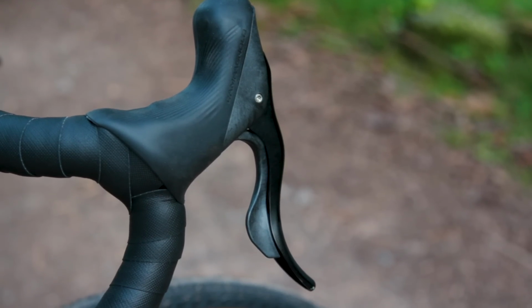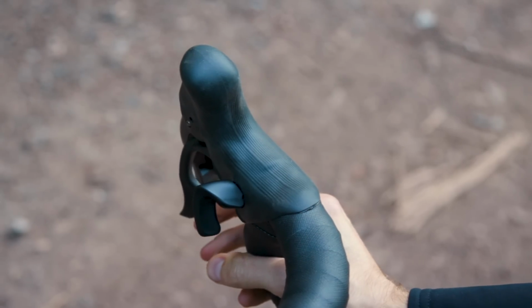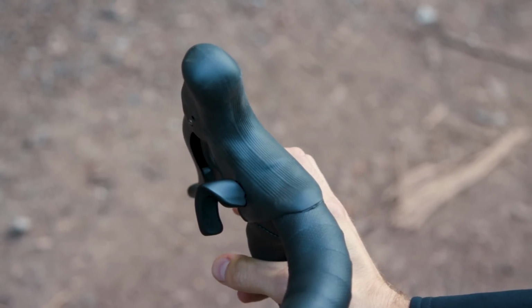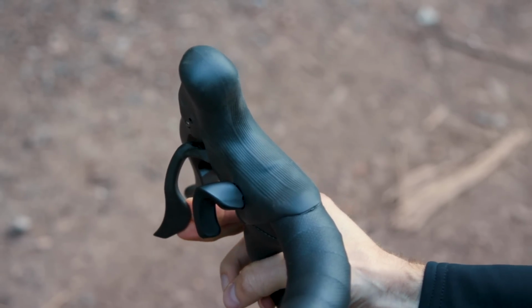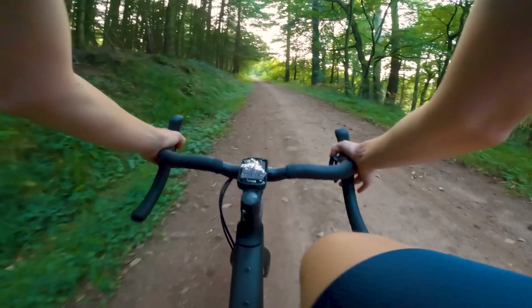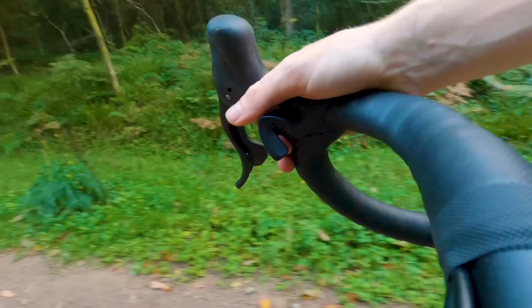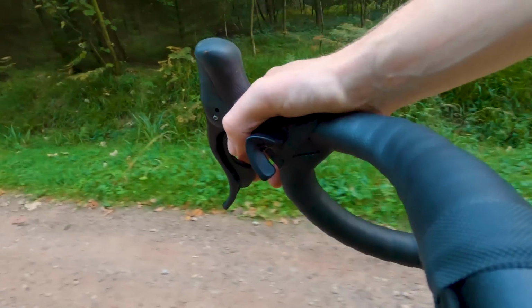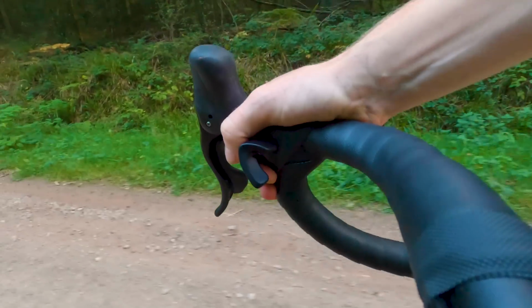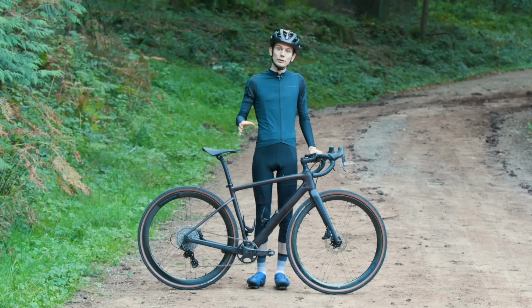The levers are often the defining component of a group set because they're the part that you interact with most directly. If you're used to Campagnolo's mechanical shifters, Ekar's shifters are going to feel very, very familiar. They use the same fundamental approach where upshifting and downshifting are quite separate actions with separate levers. There's a lever behind the brake which you sweep inwards for easier gears, i.e. downshifts, and there's a thumb paddle which you push down for harder gears, i.e. upshifts.